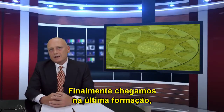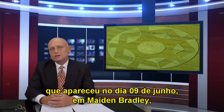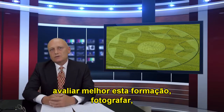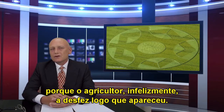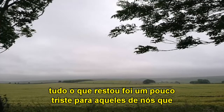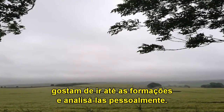Finally, we arrive at our last formation, the 11th formation in the past month or so, which appeared on the 9th of June at Maiden Bradley, again in the county of Wiltshire. Now, unfortunately, none of us were able to get to this formation to do a ground inspection or take photographs or conduct any kind of research, because the farmer unfortunately cut it out soon after it appeared. My friend Stephen Grant got down there too late, and as you can see from these photographs, what was left was a little sad for those of us who like to get along to formations and check them out.